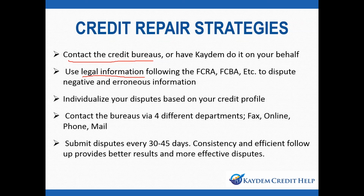There are thousands of template letters out there. Many different companies use them. You can find them on Google. We don't particularly use them here. We actually individualize all of our clients' disputes based on what's going on with their report. Because at the end of the day, if you're sending the same type of letter that everyone else is, the bureaus are not going to respond to that. They will look for whatever reason they can not to respond to you, because it costs them money to investigate these items. And they also get paid by the companies that report them. So anything they can do to push you away, they will.